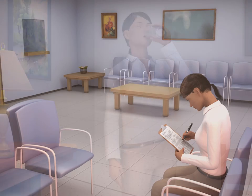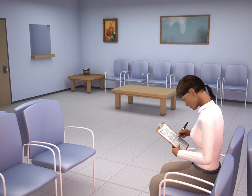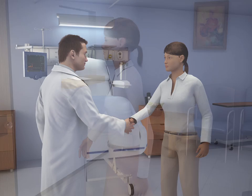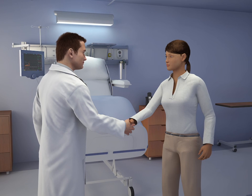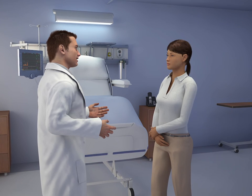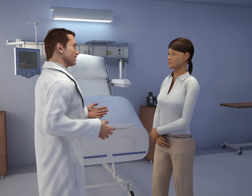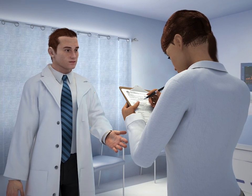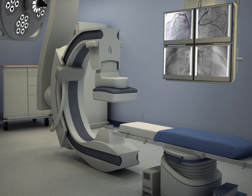On the day of the procedure, you will register yourself at the admissions office. Following this, you will be directed to the catheterization lab, where you will be placed in a recovery area and meet your nurses and physicians. They will perform a brief assessment and examination and go over the risks, benefits, and alternatives of the procedure with you, then have you sign a consent form. You will then be escorted to the catheterization laboratory.